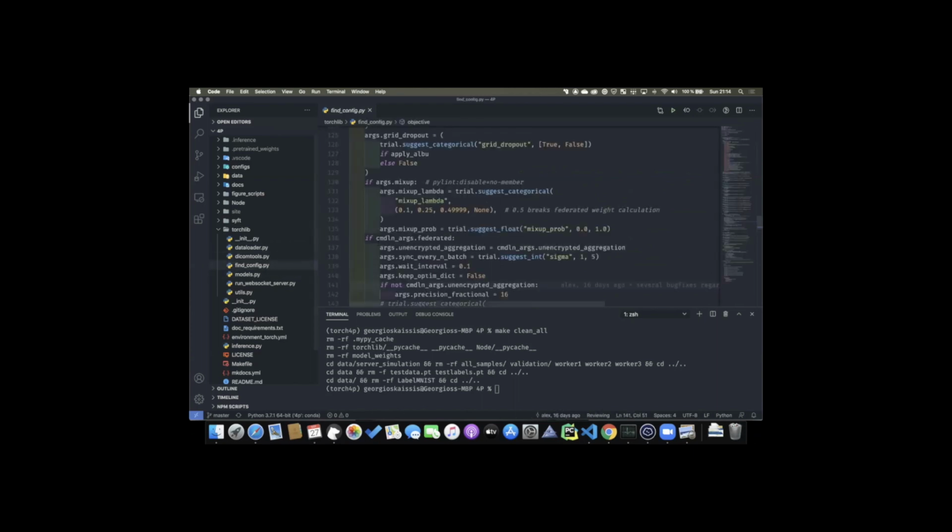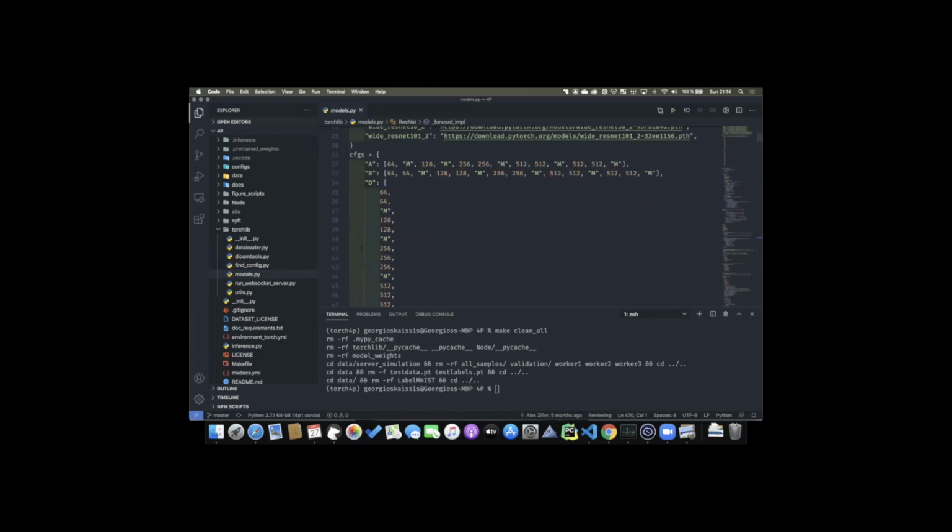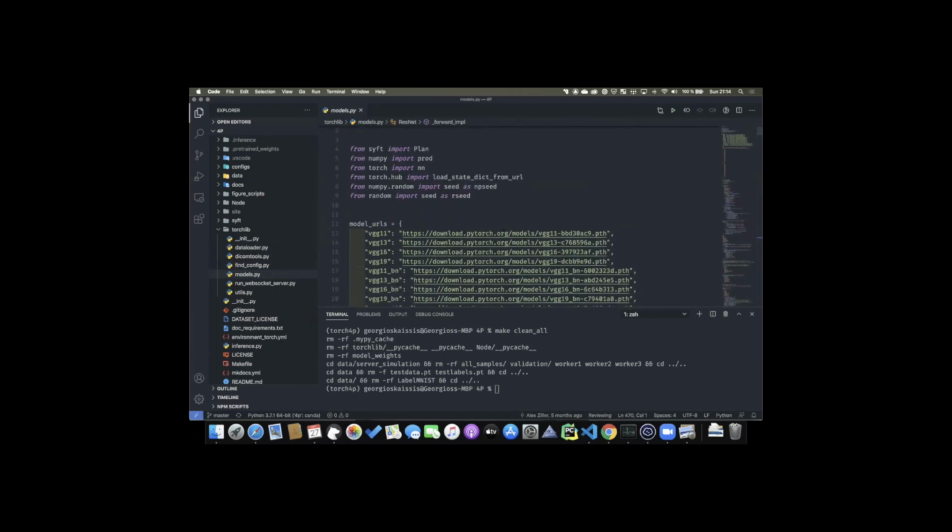Find config is a script which actually does hyperparameter optimization. So this is included as well. You can run hyperparameter search over the whole federation. And I'll show you an example of this later. All of the models that we provide are in here. These are basically just the usual torchvision models.